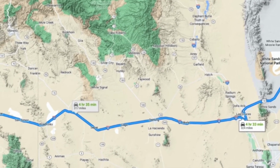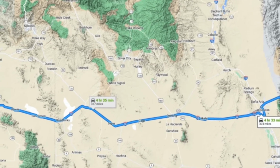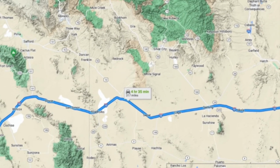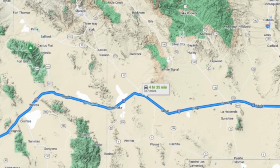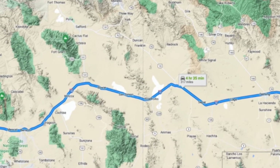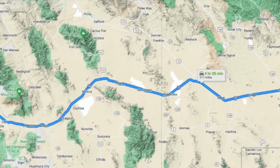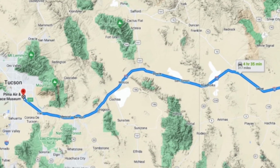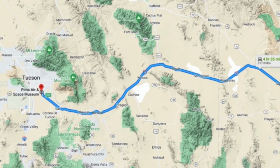Pima Air and Space Museum is one of the largest non-government-funded aviation and space museums in the world, featuring 400 historic aircraft from the Wright Flyer to a 787 Dreamliner. You can thank me that I did not take pics of all of them. Sitting on 80 acres, the museum opened its doors to the public in May of 1976.